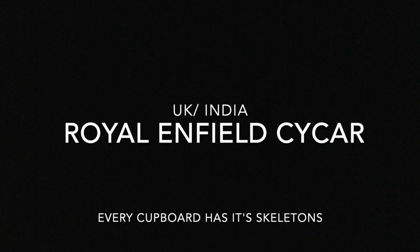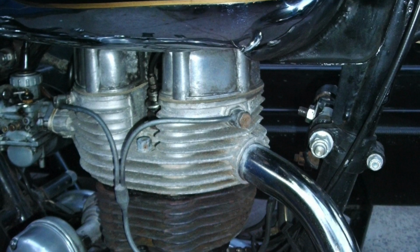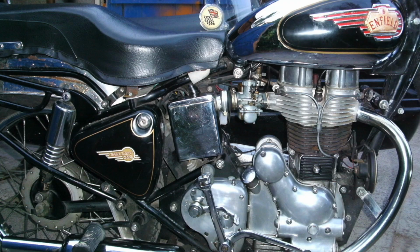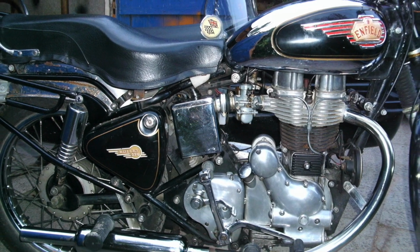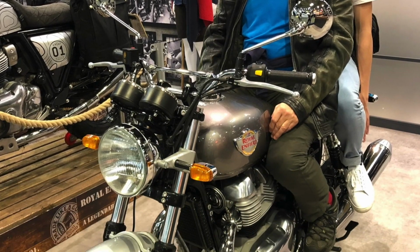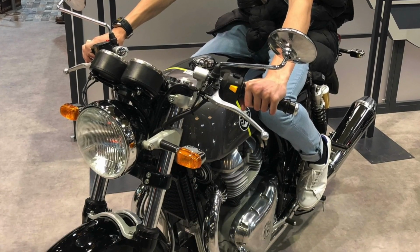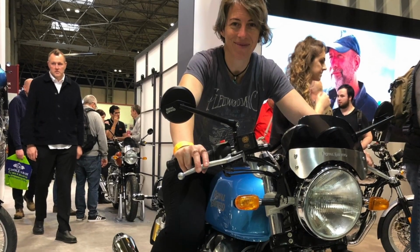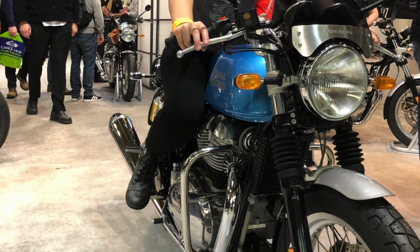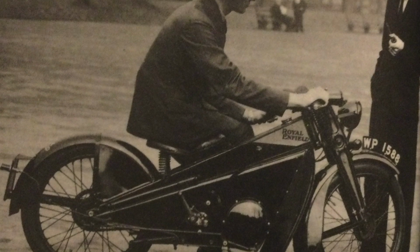And finally the sidecar, because every cupboard has its skeletons. Perhaps best known for its bullet singles, Royal Enfield is one of the oldest companies in continuous production, and today they're having great success with their 650 parallel twins, Continental GT and the Interceptor. But you can't be around for 120 years without producing something really ugly, and for Royal Enfield it was the sidecar.